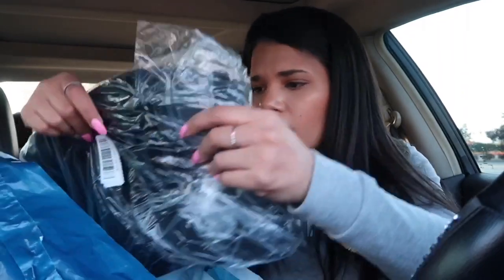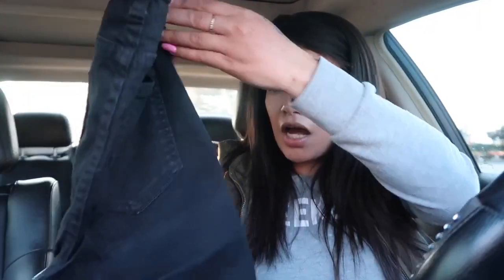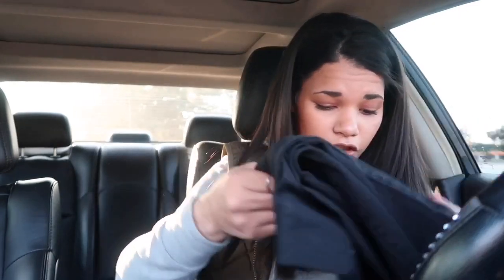I have a, what pair do I have? Oh, I have a green pair, but they don't go as long as these do, but I can fold them up. Then, because jeans were so cheap, they were 10 bucks, I got a pair of black denim. So I'm gonna have to try these on. These aren't the ones with the rip in the knee. I just got black skinny jeans. If they don't fit, or if I don't like the way they fit, I'm going to return them. So yeah, I got those.